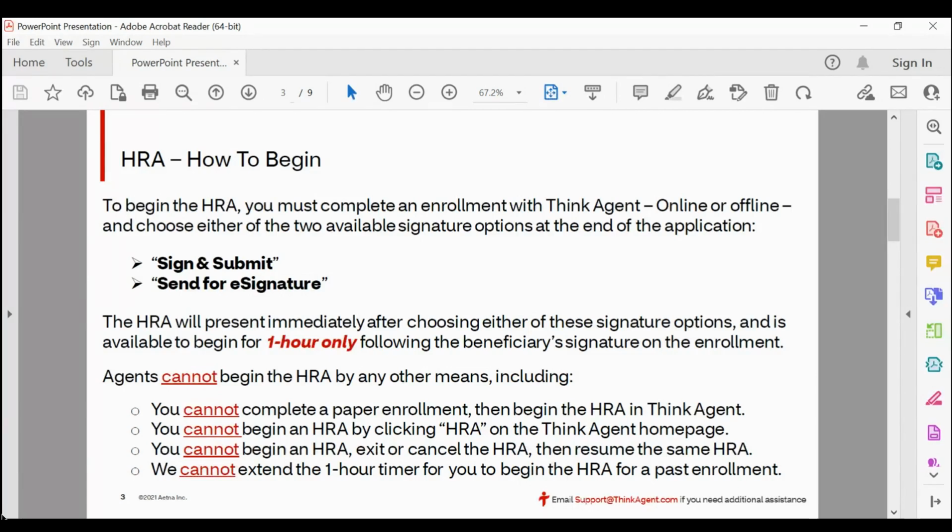So if you don't have time to do it and you go back in after an hour, unfortunately, you won't be able to complete your HRA. So that's really important. An agent cannot begin the HRA by any other means. So if you do a paper enrollment, you can't then begin the HRA in ThinkAgent. It doesn't work with a paper enrollment.